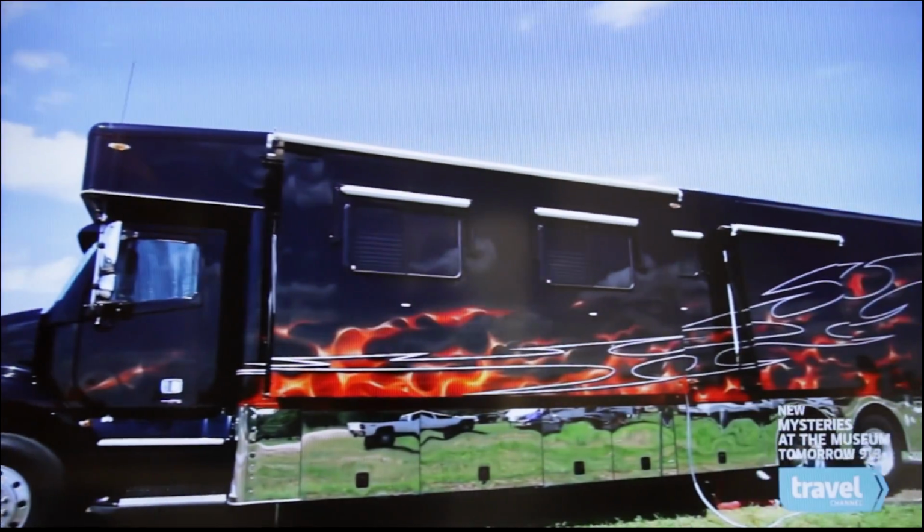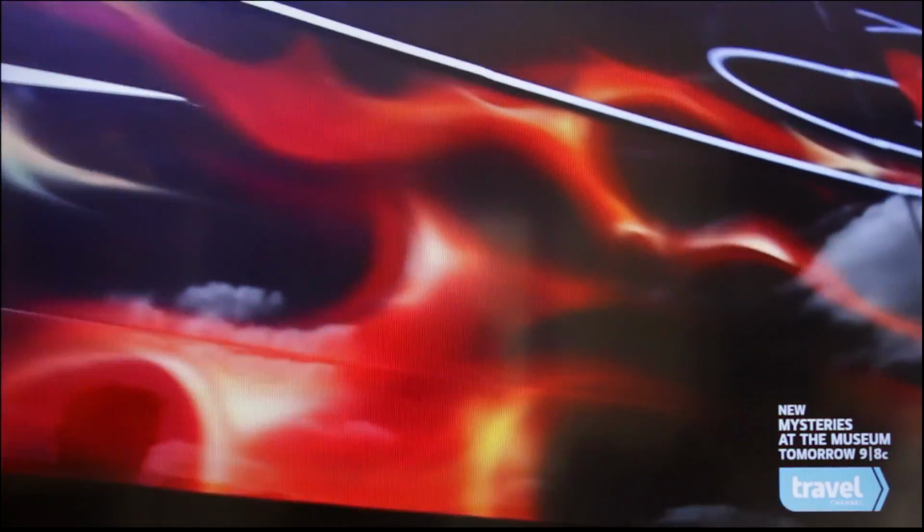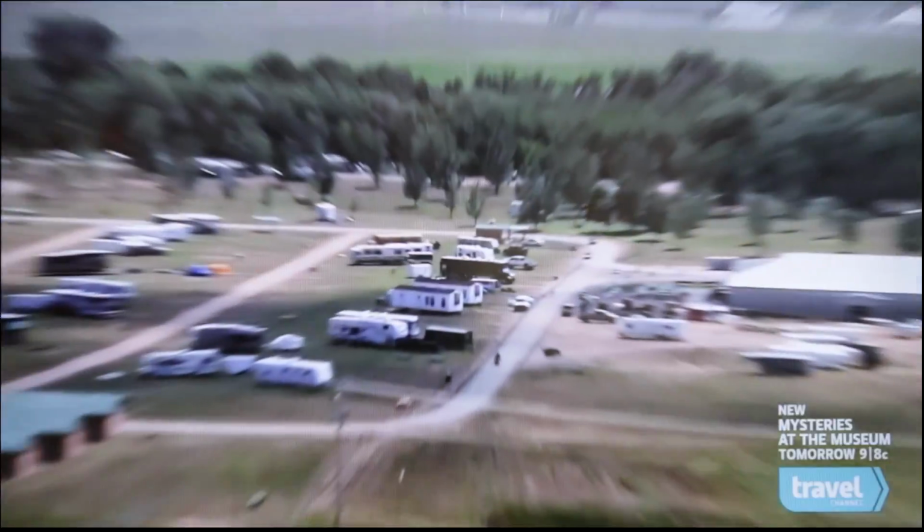A sweet rig like this goes for $250,000 to $300,000, and it's way worth it. The great thing about the RV is we can bring the party back. We've got the disco lights, the leather couches, and we can just bring it back and have our own party. Cheers!